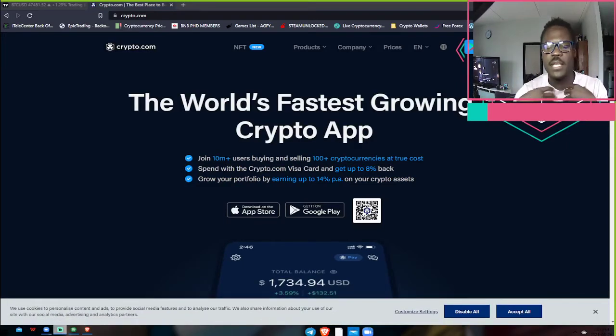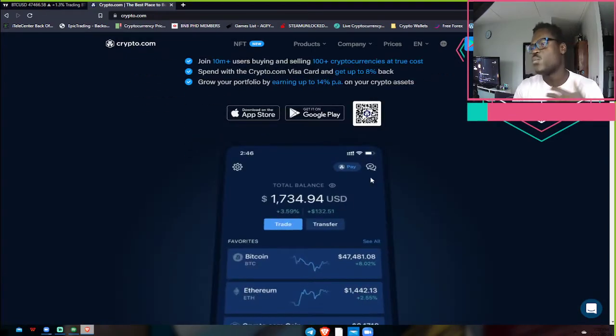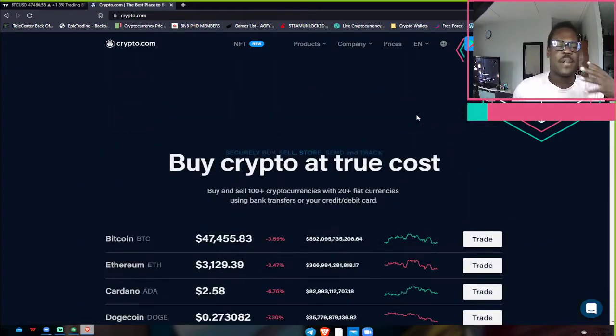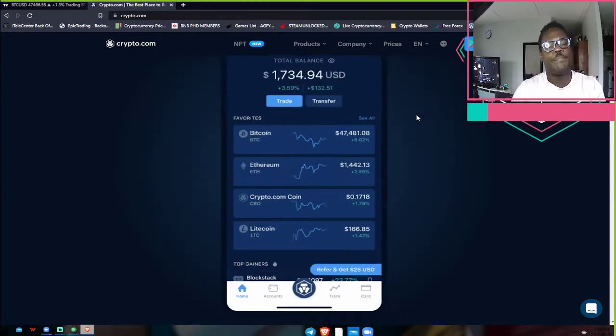Now, personally, my go-to when I first started investing was crypto.com. The reason I picked crypto.com is that it's such a super easy platform to use, especially if you guys are getting started in purchasing crypto. You don't have to get confused by having different wallets, like what are different wallets, what's this and that. It makes it super simple.